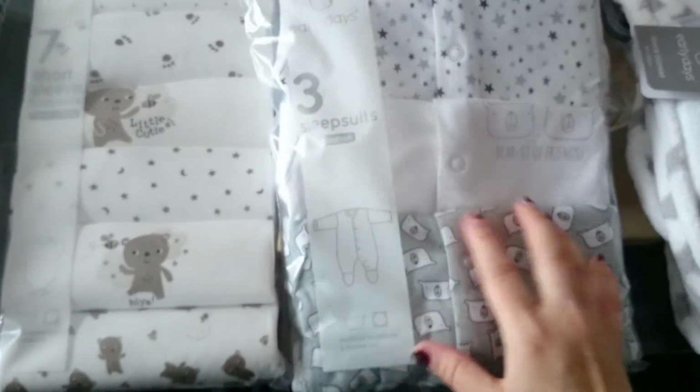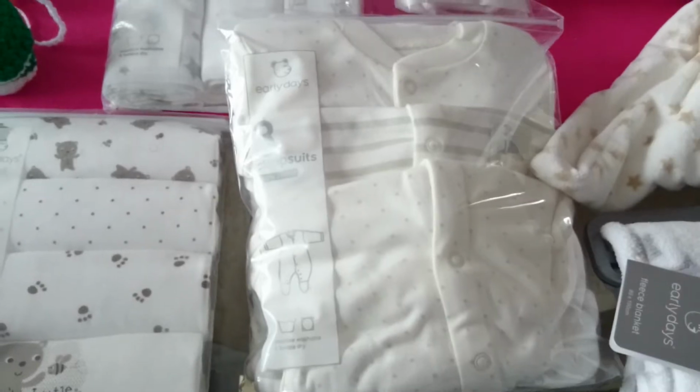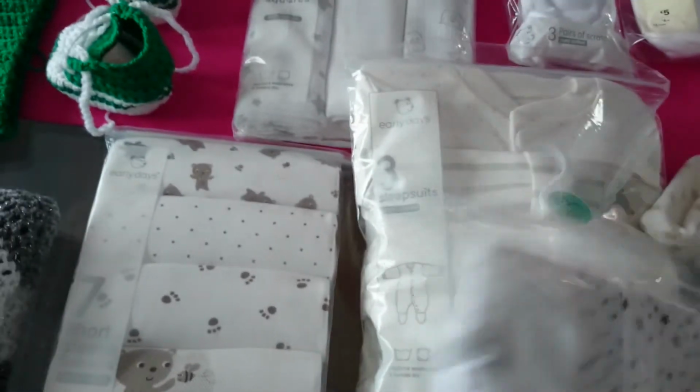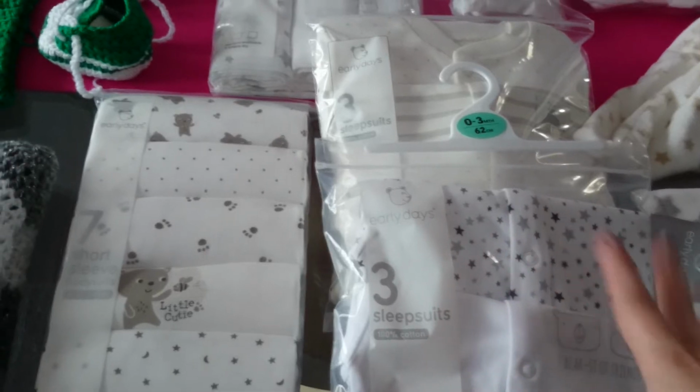So at the moment we've got those 3 sleep suits and the ones underneath, those 3 as well. They're all from Primark. I think they were £7, was it? Yeah, £7 per pack, so just over £1 a sleep suit, which I didn't actually think was that bad. And then these ones again, the short sleeve in the 7-pack, they were £7.50. So again, not breaking the bank.